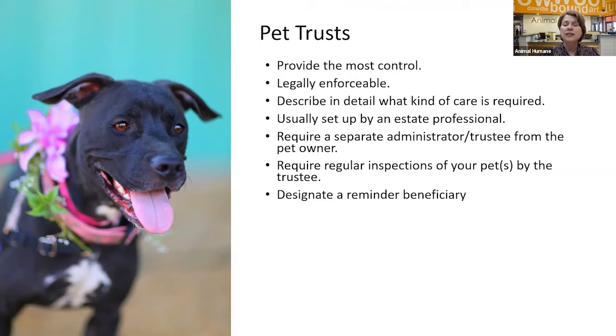You would want to designate a beneficiary. If you put money in the trust, your pet passes away, and there's money left over, you can leave instructions that any money that is remaining would go to this person or would be donated to a nonprofit like Animal Humane.